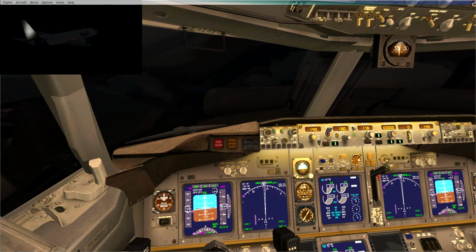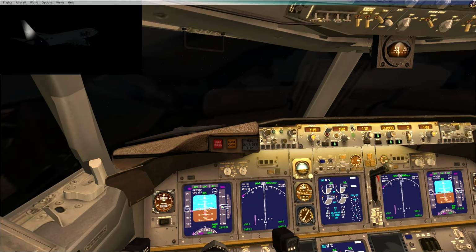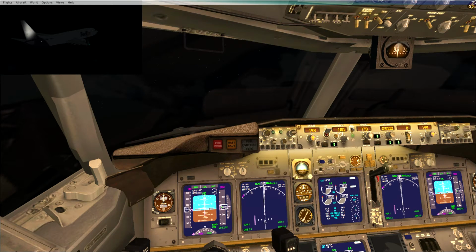FedEx 1776 is here on our final approach for Papa Hotel November Lima, Honolulu, Hawaii. We are intercepting, landing 08 left via the Alana transition. We are on our way right now, about 32 nautical miles, 10 minutes to go.